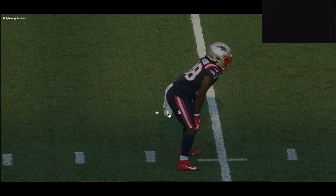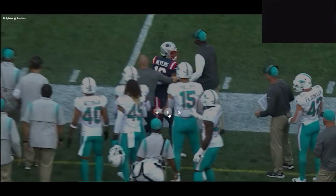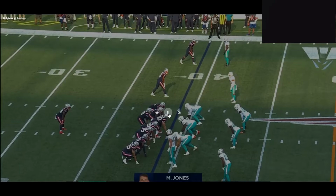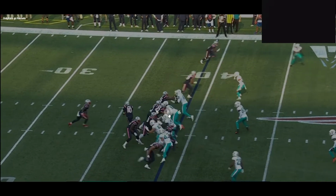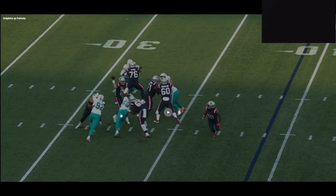Mac just stepping up, just stepping up under pressure and delivering the ball. Right here. He knows he's about to get the hit. He's going to take the hit from McGuavin, but he just gets rid of the ball.